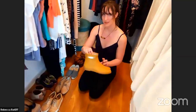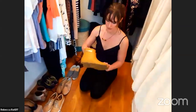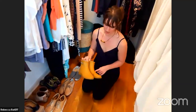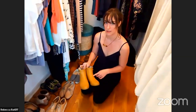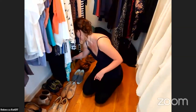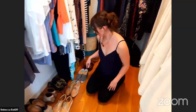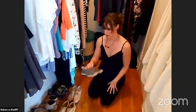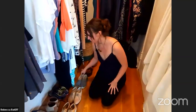Another great brand is Alice and Whittles. These are just some really cute yellow rain boots. And these are made in Sri Lanka, and the rubber they use for them is fair trade certified too. That's pretty cool. And again, I'm going to put links in the comments. Yeah, these Oxford girls are from them too. So they make a couple different kinds of shoes, but they're known for their rain boots.